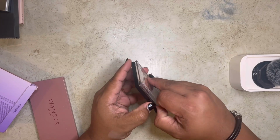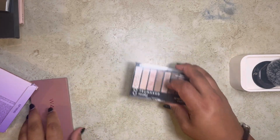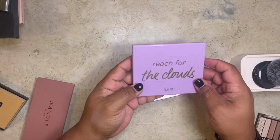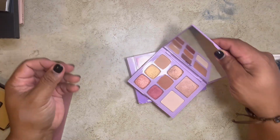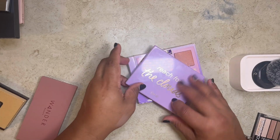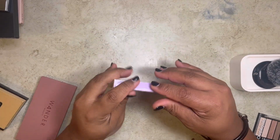So, this was gifted to me by CoverGirl. It's a beautiful nude palette. Don't sleep on this formula either. It's beautiful. I'm keeping this palette here from Tarte, Reach for the Clouds. A very basic palette that performs really well. I am keeping that for sure. I think this goes in here. Yeah. Yep, keeping this as well. It performs really well.